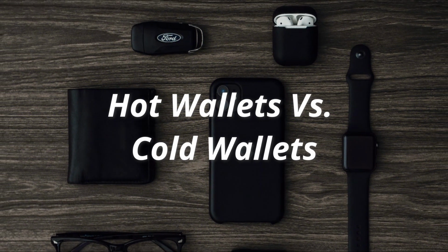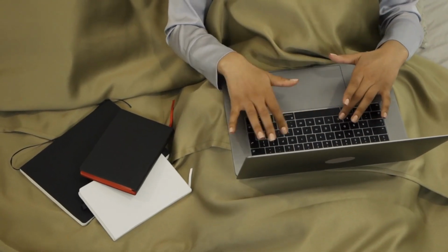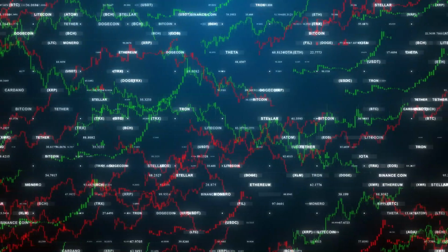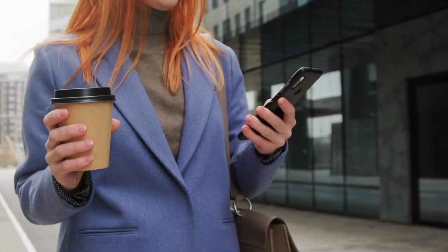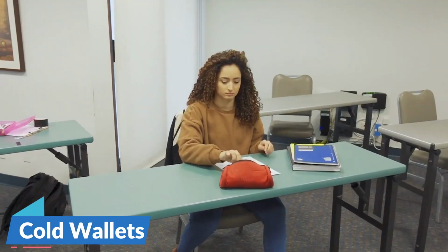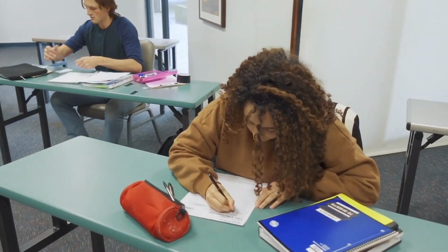Hot wallets versus cold wallets. Hot wallets are online and connected to the internet, while cold wallets store your coins offline. Choose a hot wallet or cold wallet based on security and how often you plan to make cryptocurrency transactions. Hot wallets are easy to use daily, but that makes them riskier. Cold wallets are offline, so they're better for keeping larger sums safe.